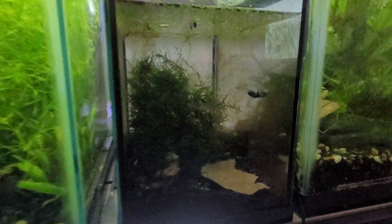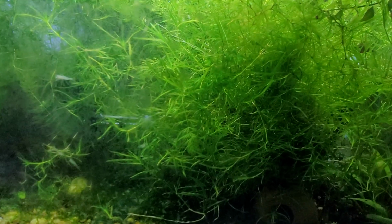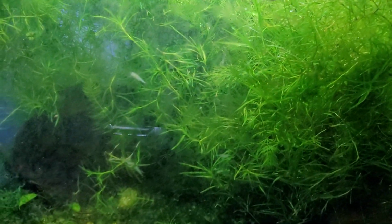Also, I'm sure the least killifish have made about 500 more babies, so I suppose that's happening. I don't even know if I want to say good. But yeah, so that's what's going on.